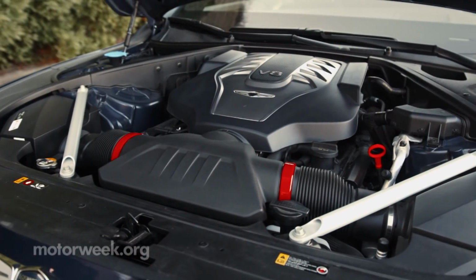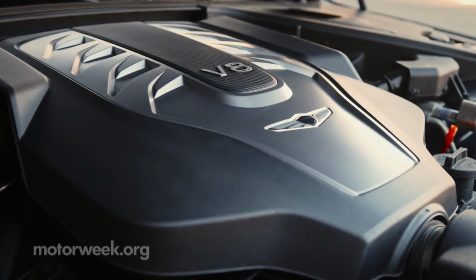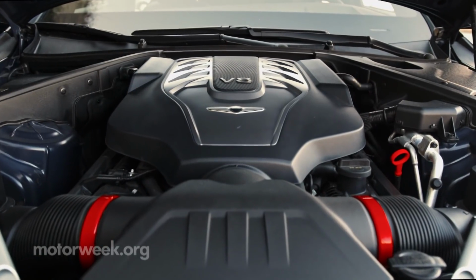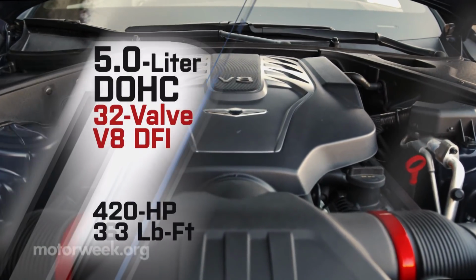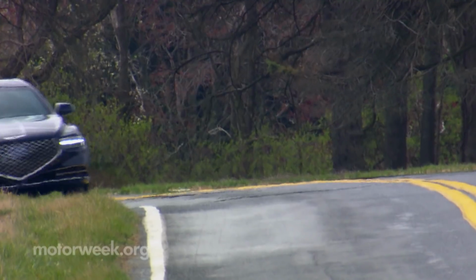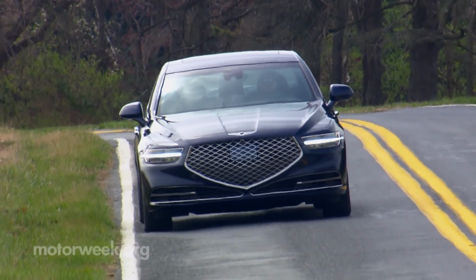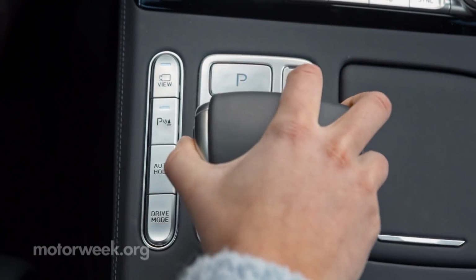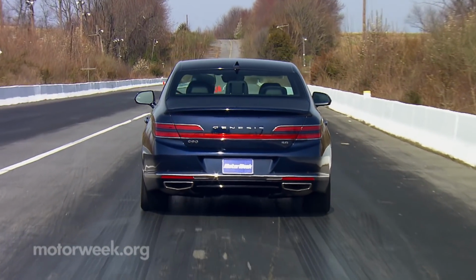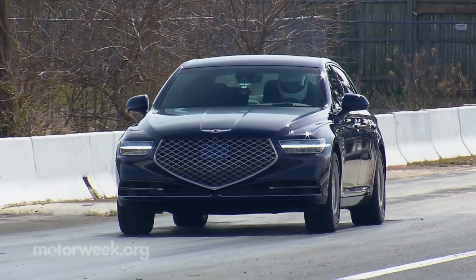While there are some mechanical upgrades in place, there are no changes to the powertrain options. You still have your choice between a 365 horsepower turbo V6 and this naturally aspirated 420 horsepower V8 with 383 pound-feet of torque. Both available as rear or all-wheel drive, and each working through an 8-speed automatic transmission with a nice substantial shifter on the console.